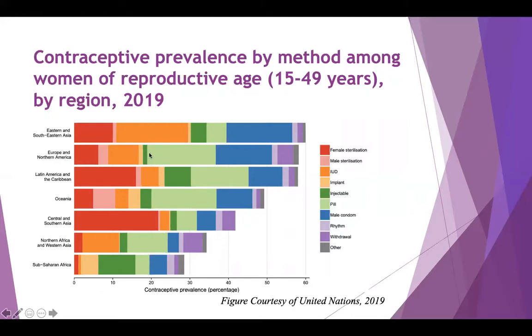And then Europe and Northern America followed a pretty close second to Eastern and Southeastern Asia. And in North America, we can see here again that the most prevalent type of contraceptive is the pill.